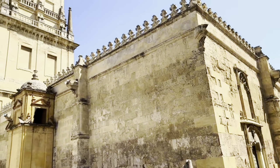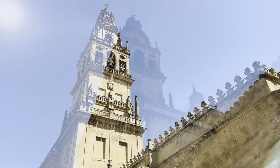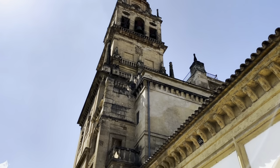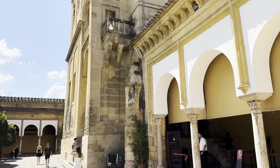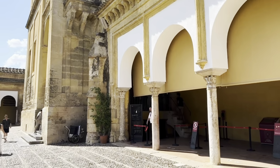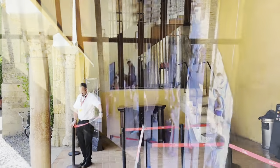Today, we have an incredible story to share with you, the captivating history of the bell tower of Mezquita Cathedral in Córdoba. This iconic landmark has witnessed centuries of history and cultural transformations, and we're here to uncover its fascinating story.